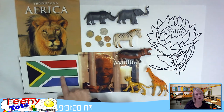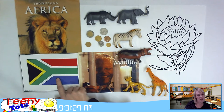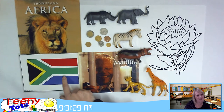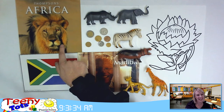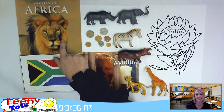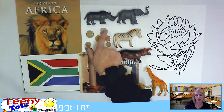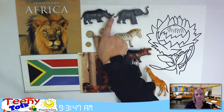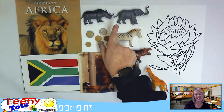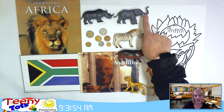Okay, what do you see? What is this over here? It's the South African flag. Yes, for our country. What do you see here? It's a lion. Okay, we find lions in South Africa, don't we? Here's all our coins, South African coins. What do you see here? What animal is this with a horn on its nose? It's a rhino.